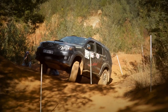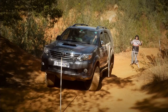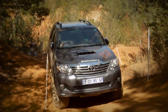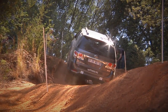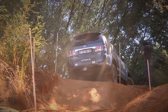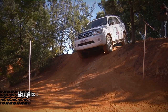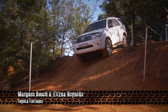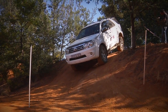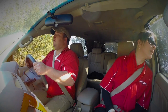And a second one. And a third one. So the Fortuna lads only score 20 points here. Crikey, it's looking like another difficult one. And here's another Fortuna. And this V6 is piloted by Mark Bosch and Elisna Heinecke, who seem to be working on a cunning plan. And there they go.